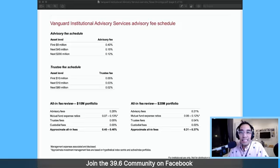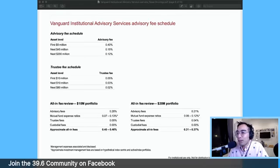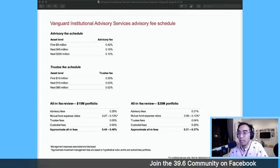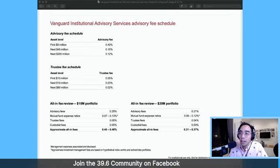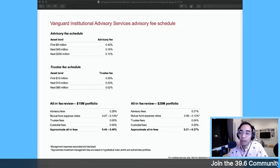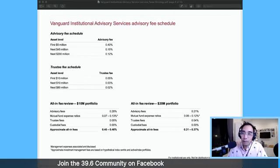Okay, so this is not like Vanguard retail brokerage IRA accounts where it's self-directed, no fees, you just pay for your expense ratios. You're going to have to pay money here. If you want to have your money held at Vanguard in a pension, you're going to pay for their advisory services. Now, the first 5 million is 40 basis points, 0.4%.